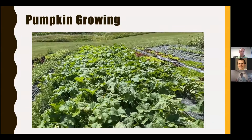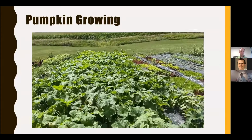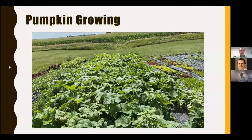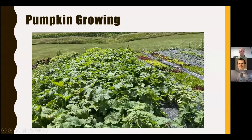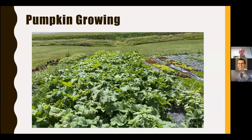And so we should expect, with 150 pumpkin plants, we are thinking we'll have anywhere between 300 and 400 pumpkins come this fall. We have everything from tiny little gourds to some heirloom varieties of different squashes and pumpkins, pie pumpkins, and then more common jack-o'-lantern type pumpkins as well.